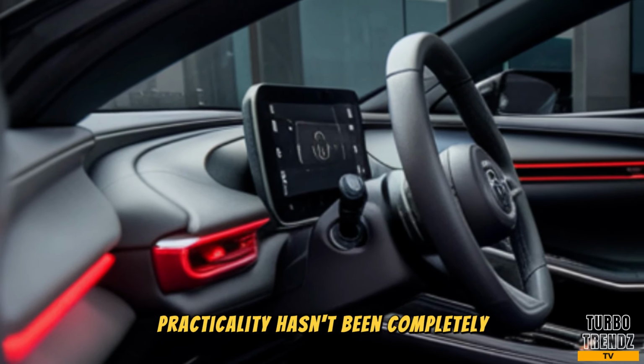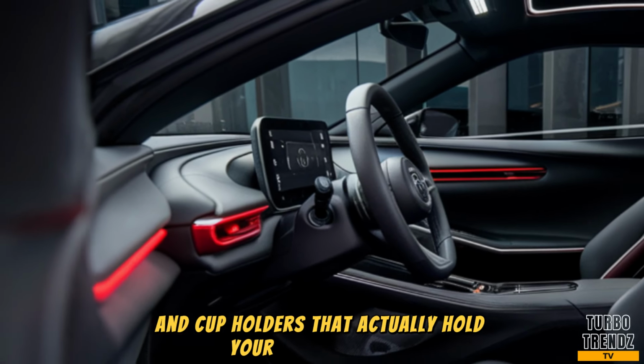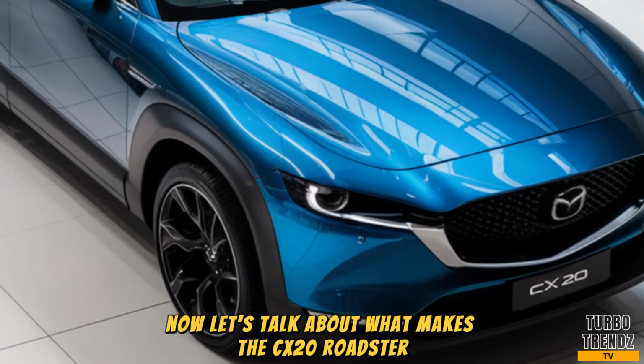Practicality hasn't been completely forgotten, either. There are a couple of clever storage cubbies behind the seats and cup holders that actually hold your drink securely, even during spirited driving. Performance: now let's talk about what makes the CX-20 Roadster really special.